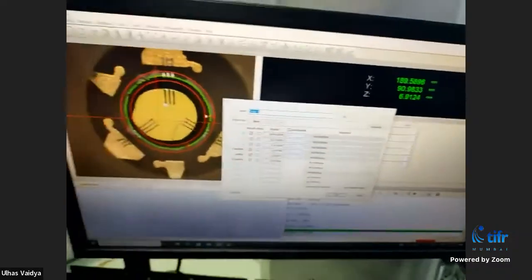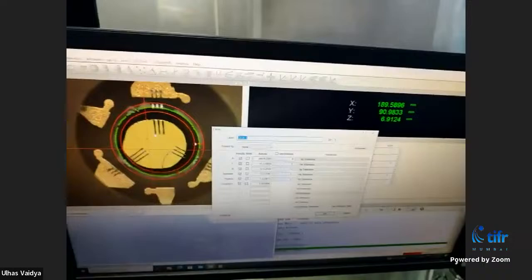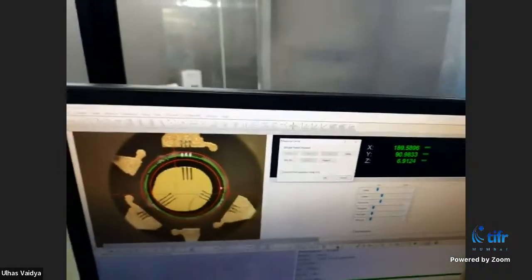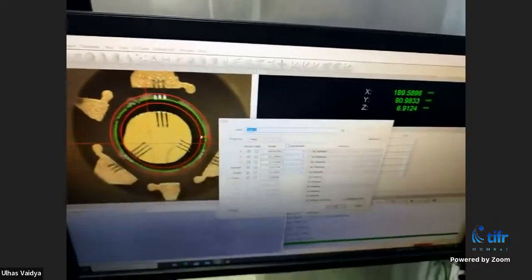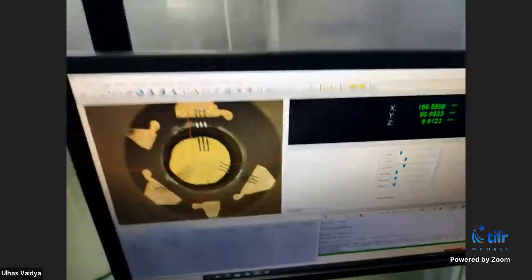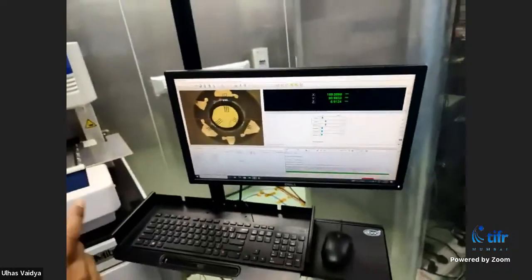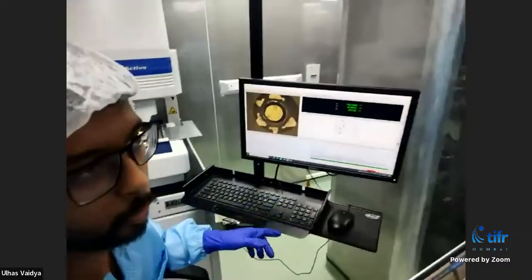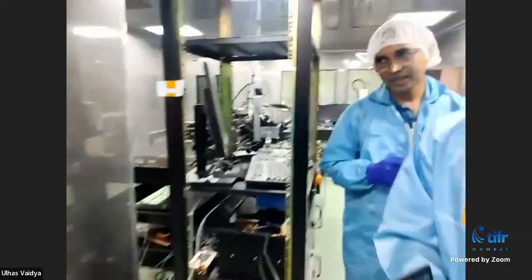So you can do similar things for, let's say, a square, a rectangle, an arc, and all other things. So it's a very important machine for our job. We validate all our procedures via this machine. So this is the inspection machine. Yes. Okay. And next we will go to the big gantry.